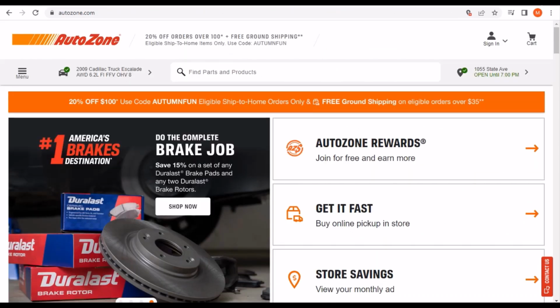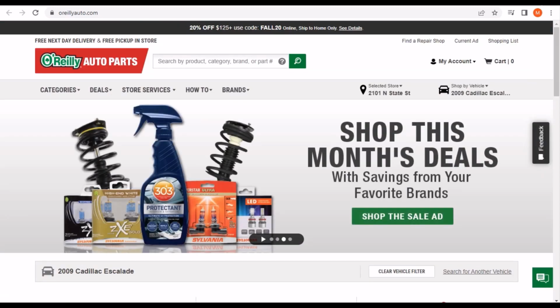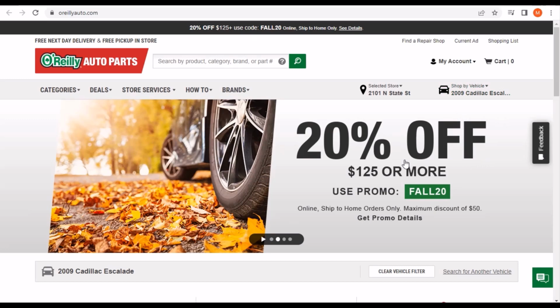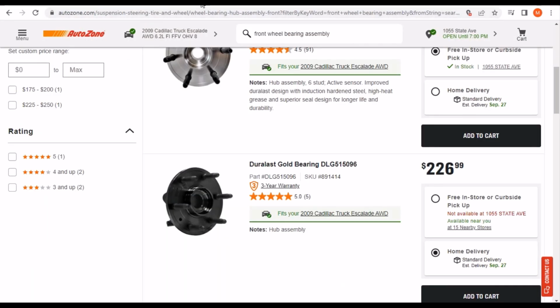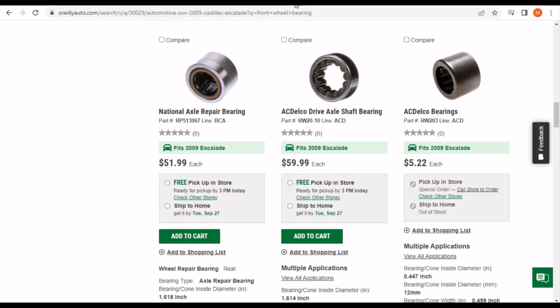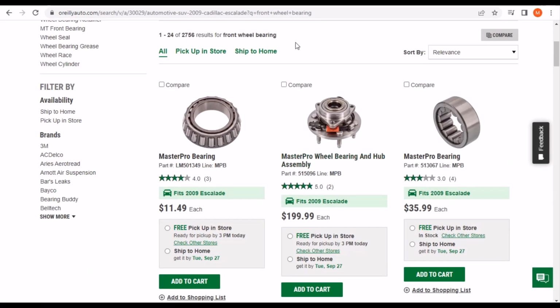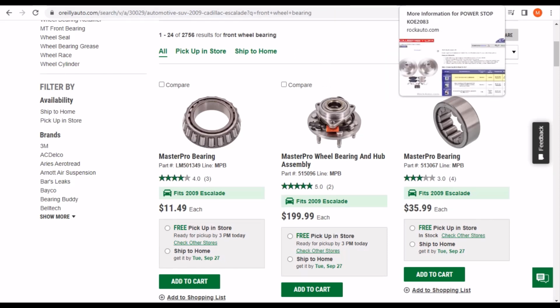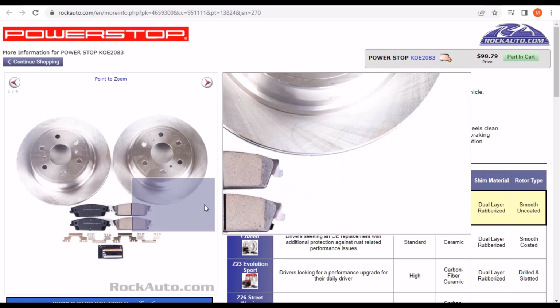So if you're shopping for brake parts, I would definitely recommend going online, bouncing between the big 3 auto parts stores, seeing what kind of deals they have. Because if they've got a 20% off, that could make a big difference between each one. Their offerings are a little bit different. So between the wheel bearings, the rotors, the brake pads themselves, and then even kits, it's amazing the difference you can find. RockAuto is a pretty good option.